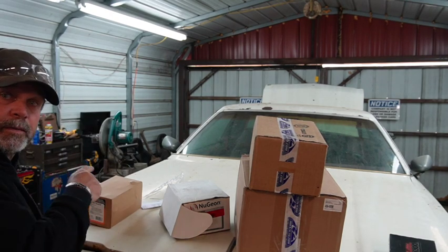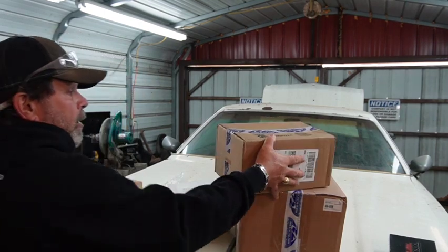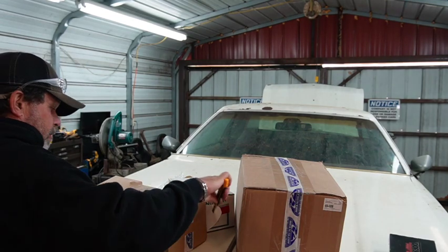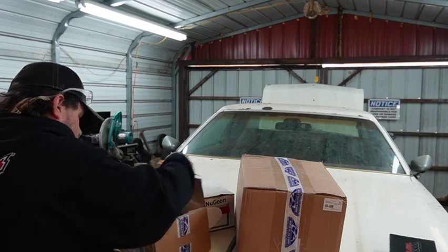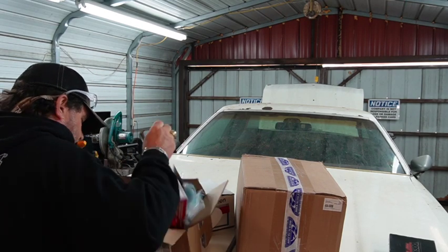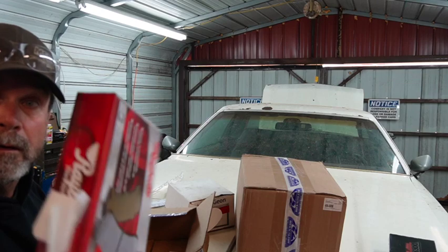Okay, this particular box has got the master cylinder in it. Not going to bore you with undoing it. My guess is this is going to be another caliper. Well, what do I know? Front brake pads.